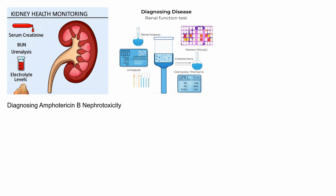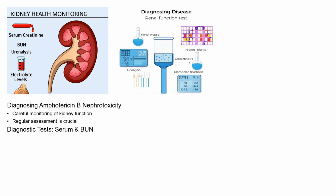Diagnosing amphotericin B nephrotoxicity involves careful monitoring and assessment of kidney function. Serum creatinine and blood urea nitrogen (BUN) levels are typically measured regularly to assess kidney function. Elevated levels suggest impaired filtration by the kidneys. Electrolyte levels, particularly potassium and magnesium, are monitored to detect imbalances caused by tubular damage. Urinalysis can reveal protein or other abnormalities in the urine, indicating kidney injury. A renal biopsy may be considered in some cases to evaluate the extent of kidney damage and rule out other causes.